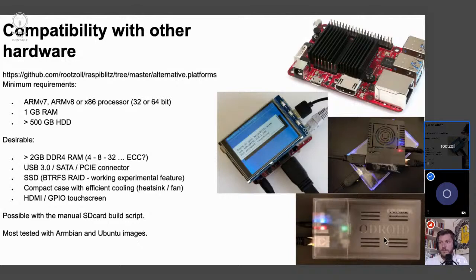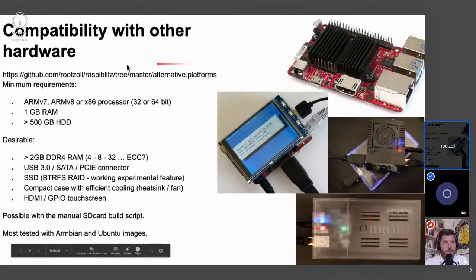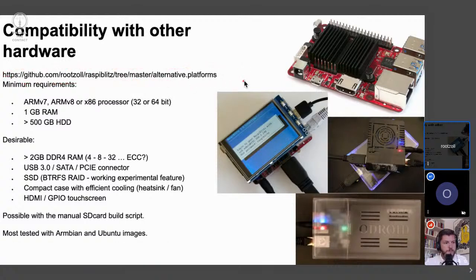If you would want to start, you just go into the README or search the FAQ, or there is a little folder which is linked up here below the title, which is called Alternative Platforms, where there's a small README on how to do this. Basically, you just need to set up the default image and then choose the most compatible one and run the manual SD card build script, which is the same script we run when we are building an SD card image for you, which then you can download.